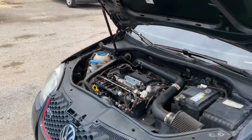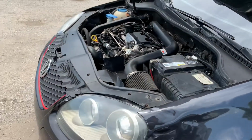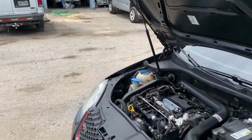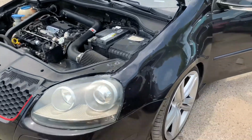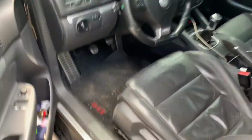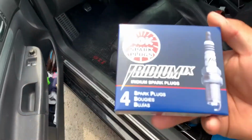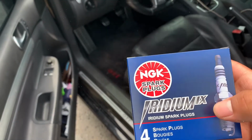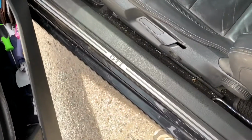Right, guys, well, here we are, gonna replace the spark plugs again because the car started acting really, really weird. Sounded like a Subaru, and I was bugging out. So I got some NGK Iridiums, step 7 supposedly, so let's see if this does the trick. Hopefully, because this is really frustrating.